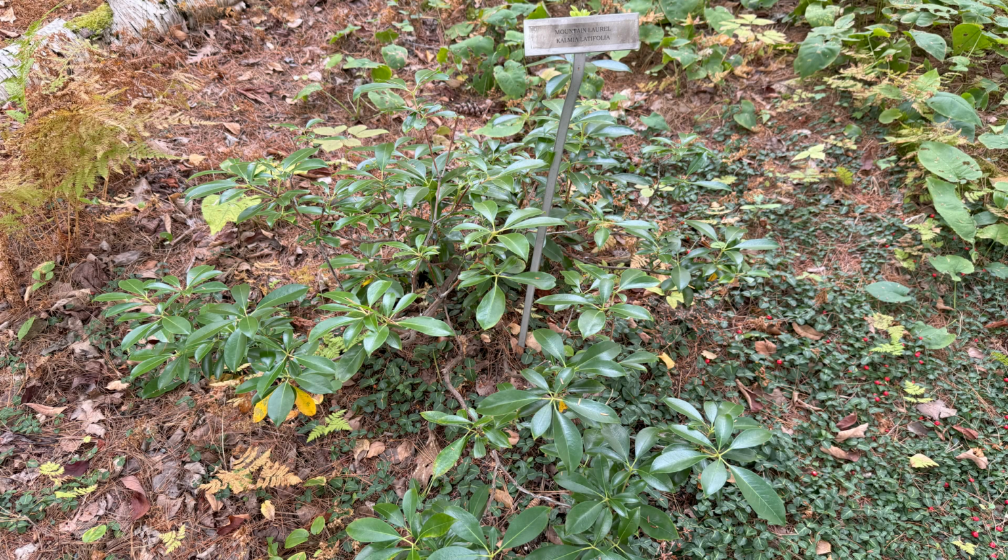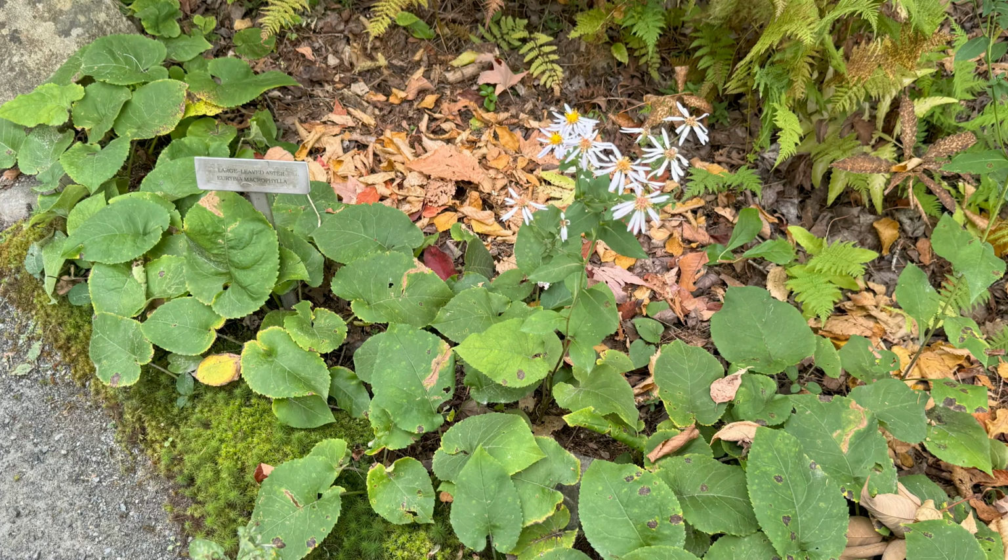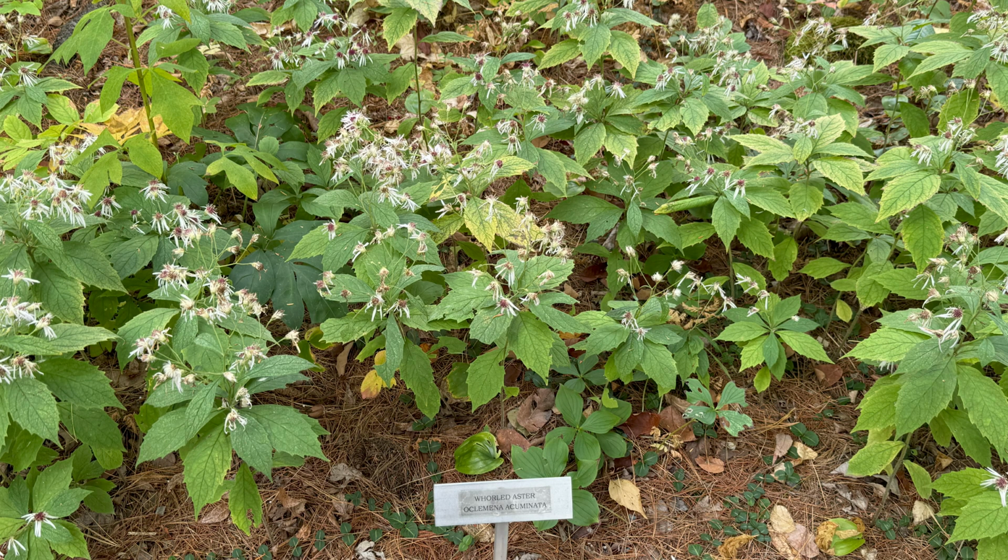In the understory, you see species like mountain laurel and partridgeberry, great acidic-indicating ground cover species. I also got to see some asters, a familiar dry shade species, bigleaf aster, as well as learning a new one that we don't have in Michigan, whorled aster.